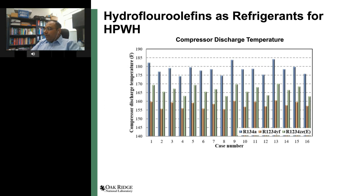Another important factor which we like to look at, especially when we talk about the drop in replacement technique, is the compressor discharge temperature, because that tells us if we need to change the compressor or not. So if you look at, in this case, both alternative refrigerants showed much lower discharge temperature compared to the baseline. That's actually good news, because that tells us that we don't really need to do anything with the compressor. And these refrigerants, even if it's a direct drop in replacement, should be able to perform well.